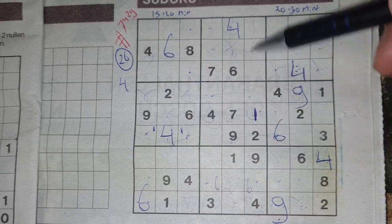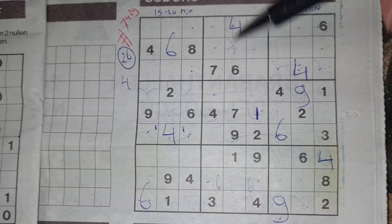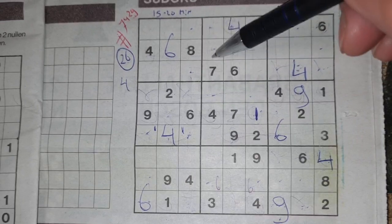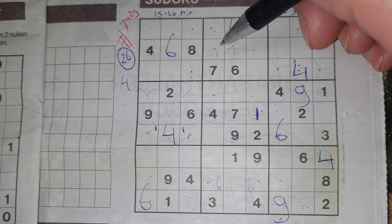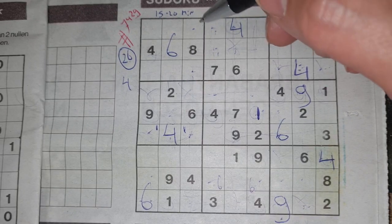The 1 and the 9 in this column, the 1 and the 9 in the middle column. So the column next, though, only 2 places left for the 1 and 9 goes in those 2 boxes. It's a pair.